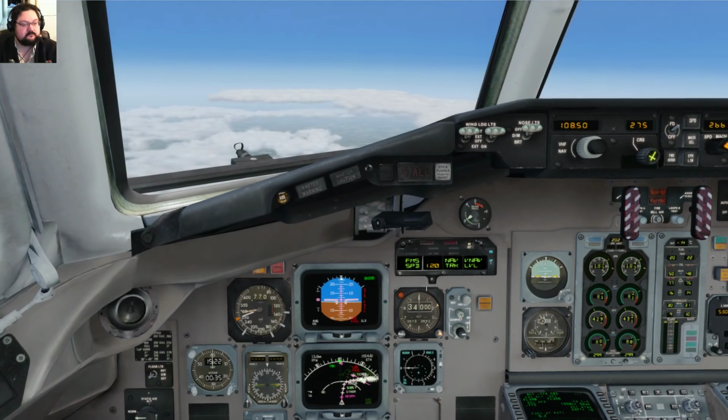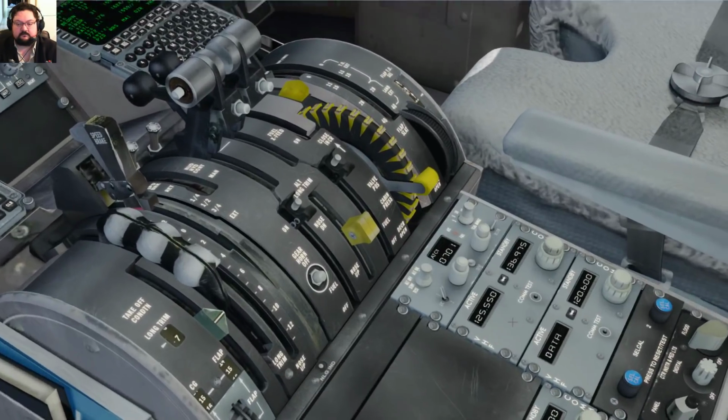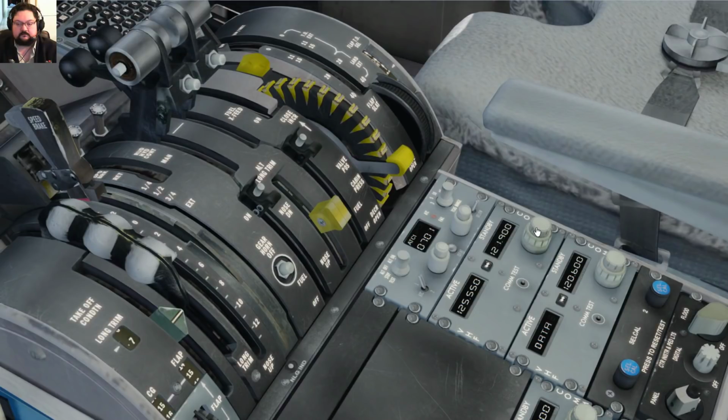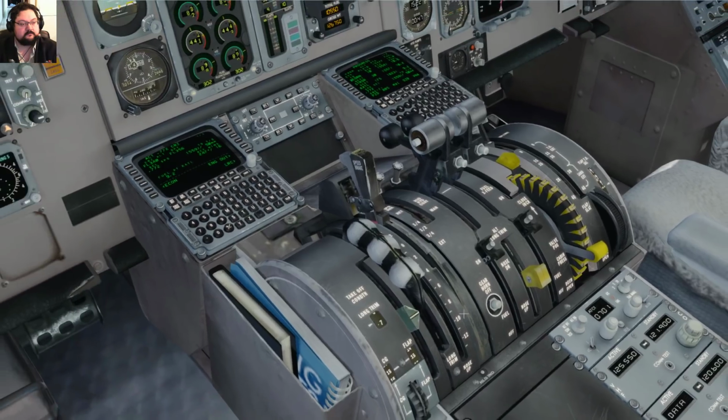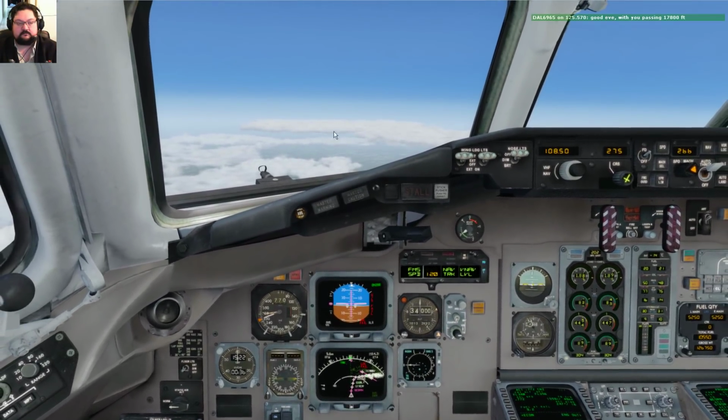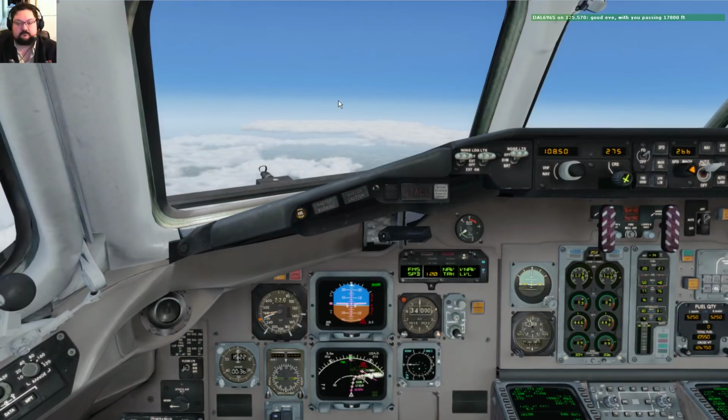And Delta 2094, proceed direct Loga, cross Loga at or above 2,200, cleared ILS approach 24 to Birmingham. Okay, direct Loga at or above 2,200, cleared ILS approach 24, 2094. And American 1560, keep your best forward speed for me, and climb and maintain flight level 350. Up to 350, American 1560.